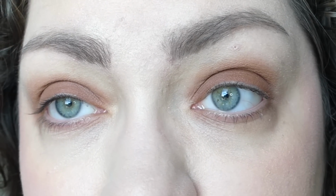Most days I don't even need a primer with this, and yeah, it'll crease and fade a little bit, but honestly not by much. It's wonderful. It feels good in the hand. It looks good on the eyes. I mean, what more can I say? It's a fantastic shade selection, color selection, and it's real nice.